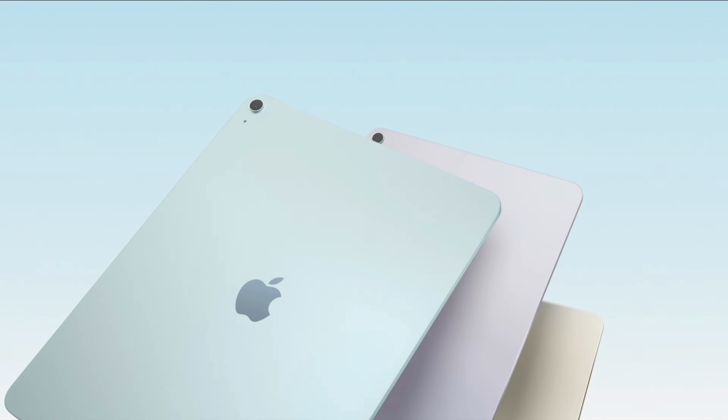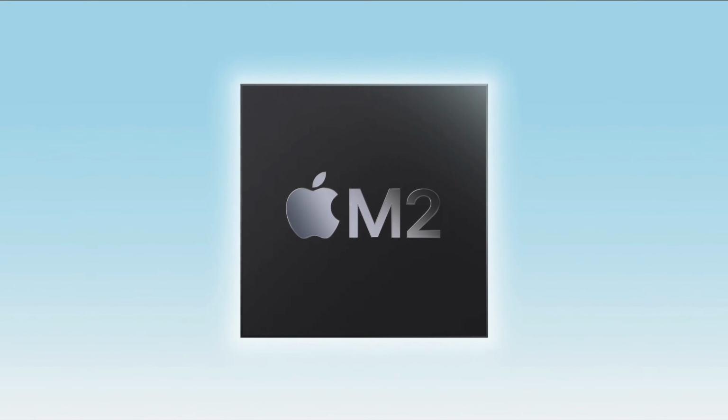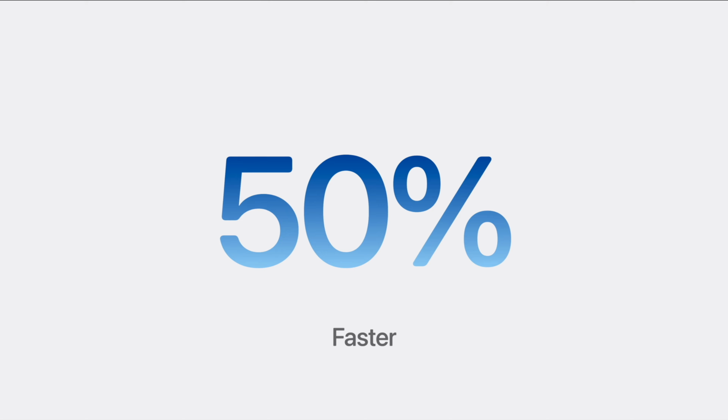The iPad Air comes in 4 color options: blue, purple, starlight, and space gray, which aren't the most exciting colors ever. But we do get an upgrade from the M1 to the M2 chip, which is 50% faster than the M1. So basically, it's turning into the previous version of the iPad Pro.